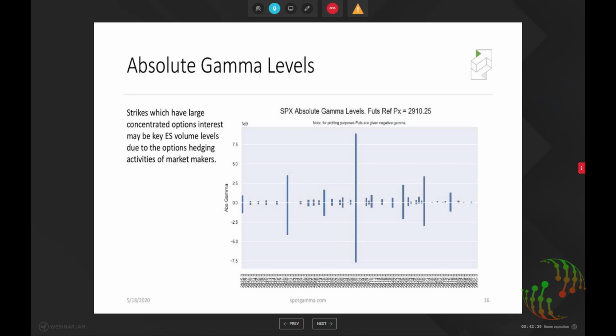Gamma is largest for near-term expiration and also at-the-money options. So when we weight it by gamma, it's really putting some meat on the open interest. It's telling you where the relevant open interest is. And we expect these areas to have large levels of liquidity and or active areas of trading, as Walter's going to touch on in a minute. So in this case, here's the 2,900 strike. This chart is from a couple of days ago, but it's relevant today. The 2,900 strike has a lot of gamma.